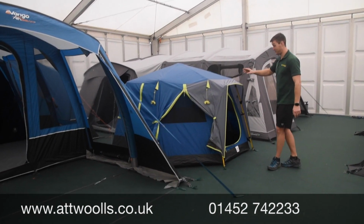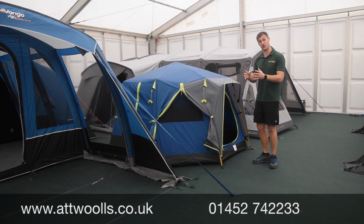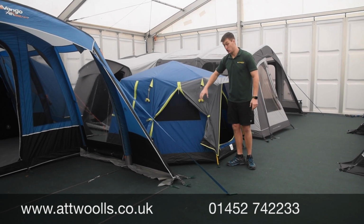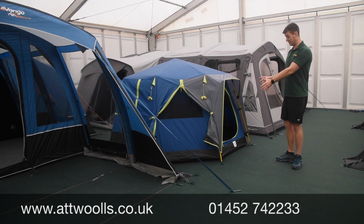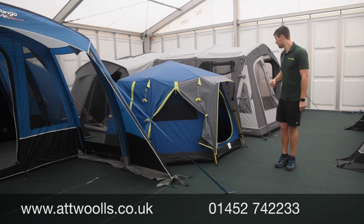You can't miss it, very cute, very cozy. I think this is a nice little model. This is the Octago, so almost a miniature version of the Octagon. Beautiful blue colour as well. You can almost use it like a pup tent if you wanted to, take the fly sheet off. But I think when you step inside there, it works really, really nicely.